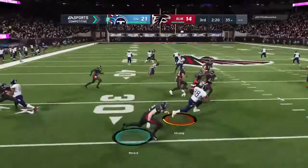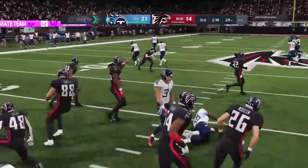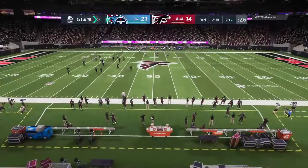And a short kick taken at about the 16. And it's a pretty good return here as he'll get this up to the 29. At their own 29-yard line.